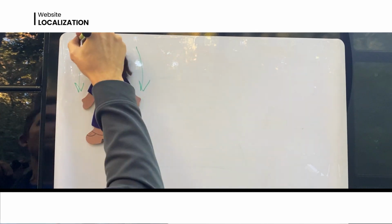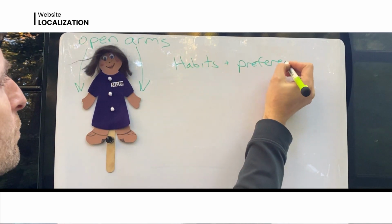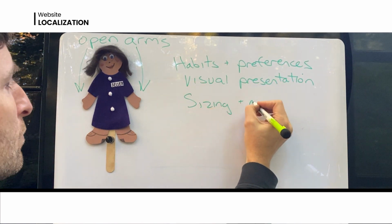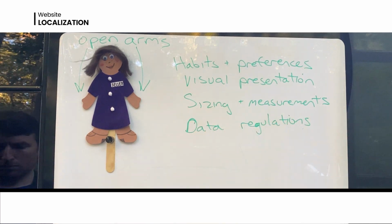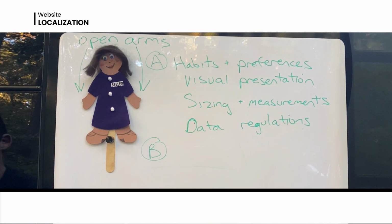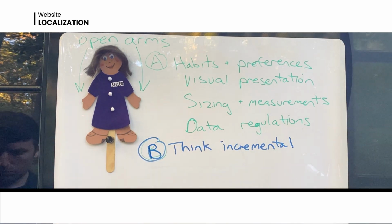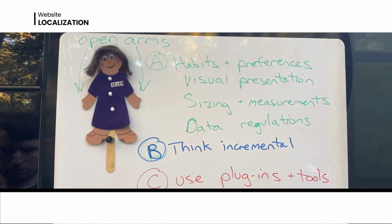Recap. Research the market. Remember, open arms. That means figure out what habits and preferences, visual presentations, sizing and measurements, and data regulations will set you up to be welcomed in an overseas market. Think incremental. Decide what needs to be localized. Iterate early and often based on customer feedback. Start the incremental journey towards translation and adaptation with plugins and tools and A/B testing.